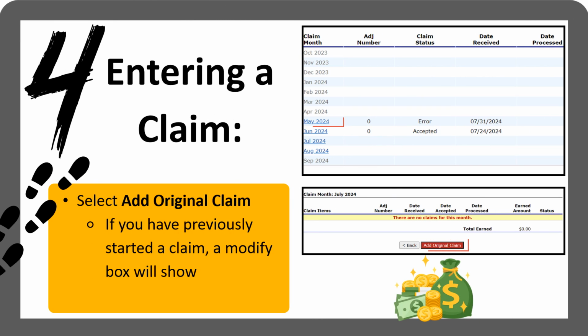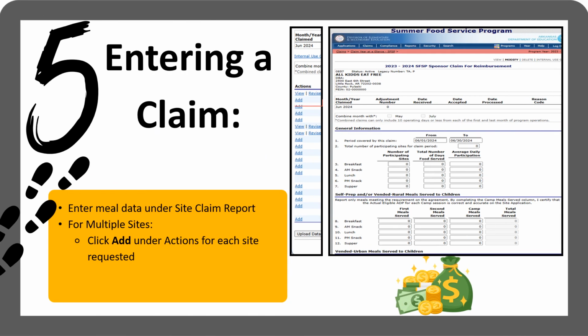Step 4 on entering a claim. Select Add Original Claim box. If you've already started a claim, a Modify box will show. Step 5 for entering a claim. Enter your meal data under Site Claim Report. For multiple sites, click Add under Actions for each site requested.